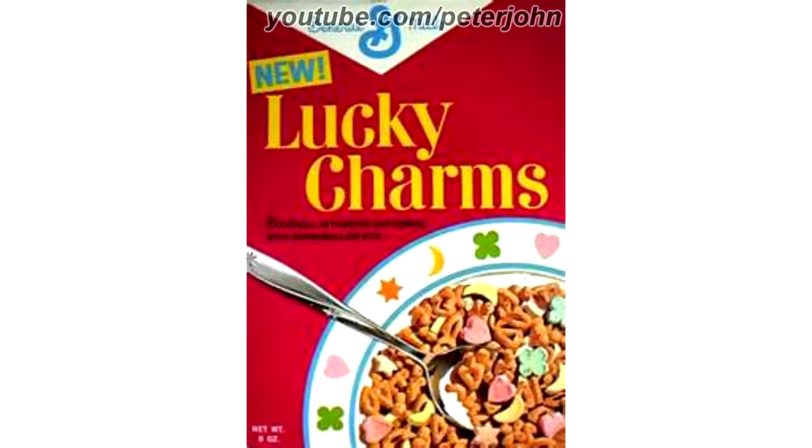1964 to 1969, there are the words Lucky and Charms in yellow text, and on the top left of the word Lucky there is a yellow rectangle, and inside it, there is the word New in green text. Here is a commercial.